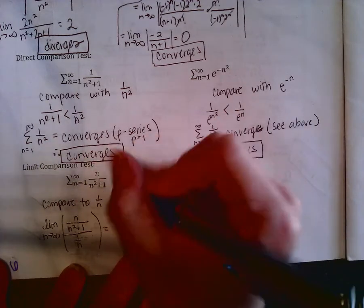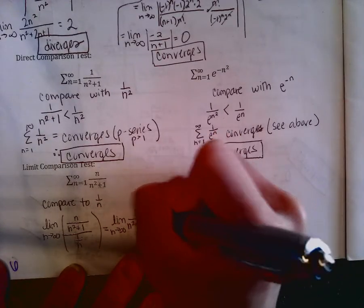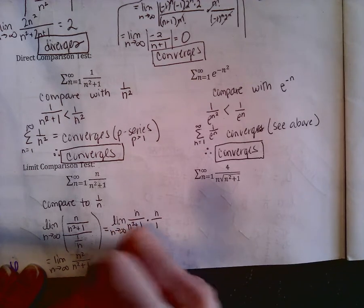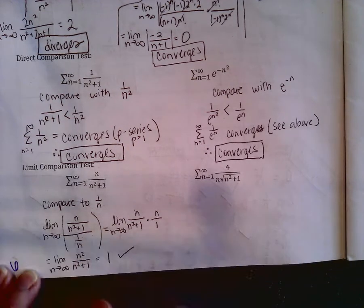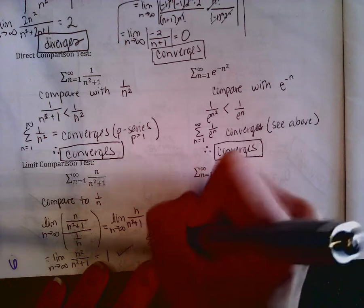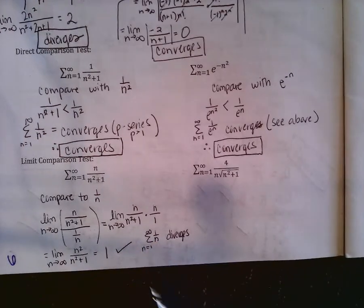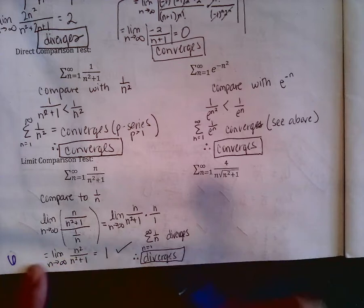So let's solve the limit. The limit as n goes to infinity of n over n squared plus 1, then I'm going to flip and multiply, make that n over 1. We get the limit as n goes to infinity of n squared over n squared plus 1. And using Bobo button, that goes to 1. So the rule is, yes, we got a limit, which means they have the same convergence behavior. We know that the sum from n equals 1 to infinity of 1 over n diverges. Remember, that's one you should have memorized, because it's a p series with p less than or equal to 1. This diverges, therefore our given series also diverges. Before you know that they have the same behavior, you have to check that this limit equals a number, that it exists, doesn't go to infinity.